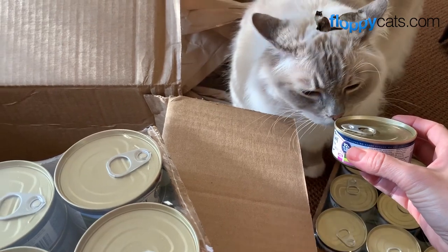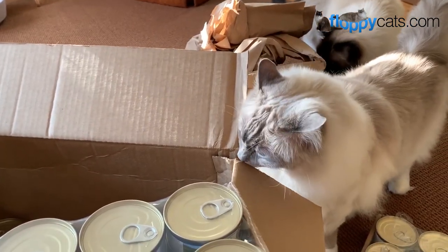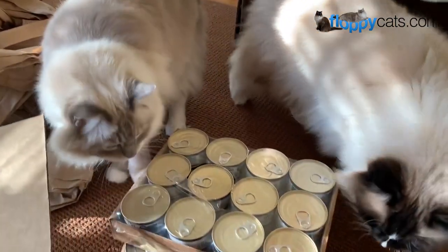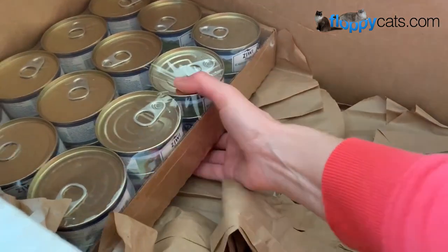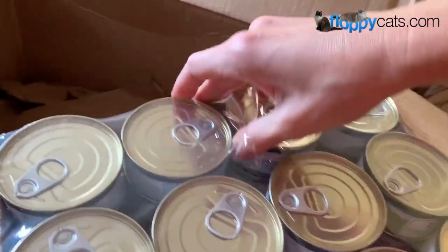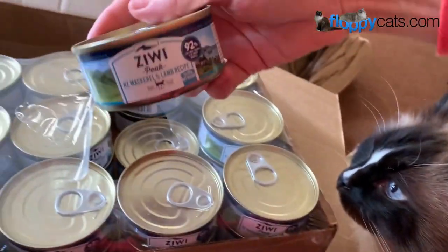It's fun to open up cat food cans. Sounds like we're gonna get something to eat this morning. Oh boy, chick-do, chick-do. And then, is this another? Oh no, this is the mackerel and lamb. This is the other one they like. Working on it.